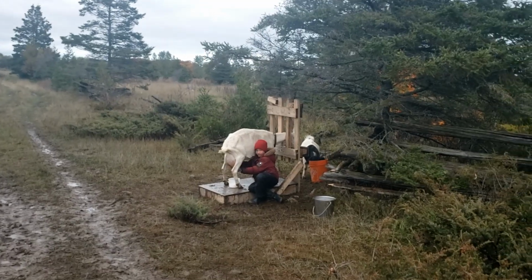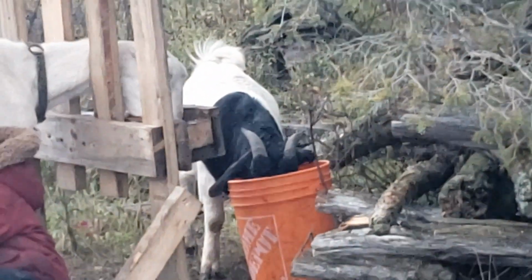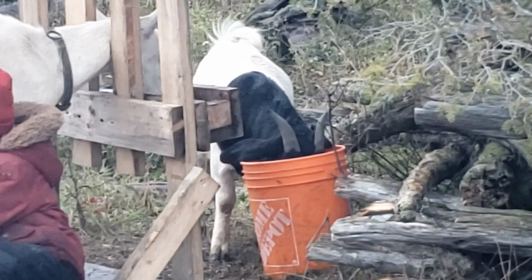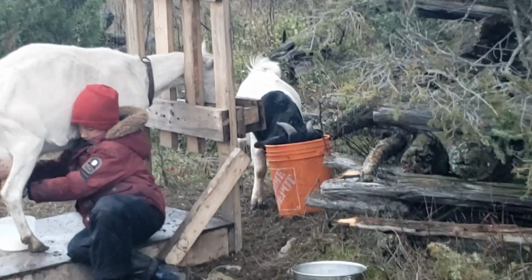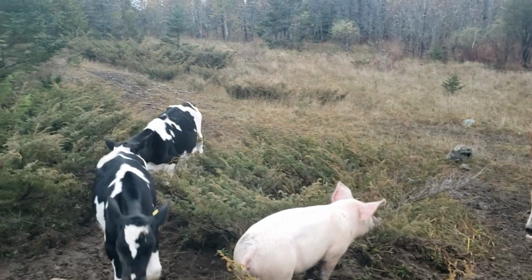And then there's Gordon. Gordon doesn't like fences. That's our purebred Boer buck. He doesn't like fences, he just jumps over them. And then he eats the grain that's meant for the milking goats. Smart goat, I guess. Coming to the party.